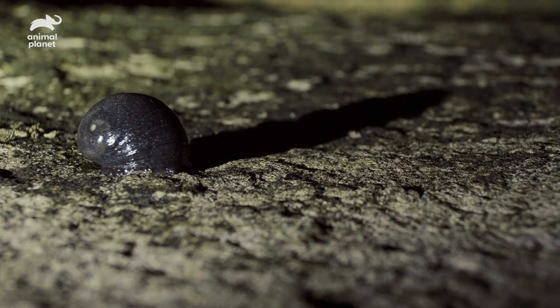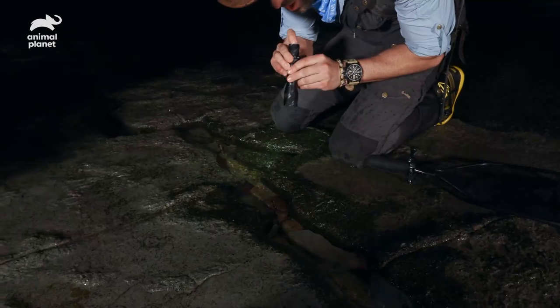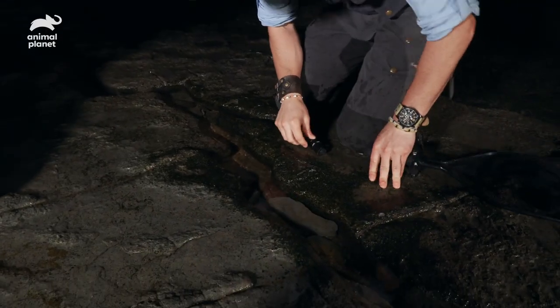When night falls, the tide pools reveal a plethora of new creatures that were hidden during the day. This trait of being more active at night is known as nocturnality. Oh, here, look at this guy. That's a decent-sized stone crab. I'm gonna turn off my flashlight. We good on lights? Yeah, you definitely don't want to get pinched by a crab like this.